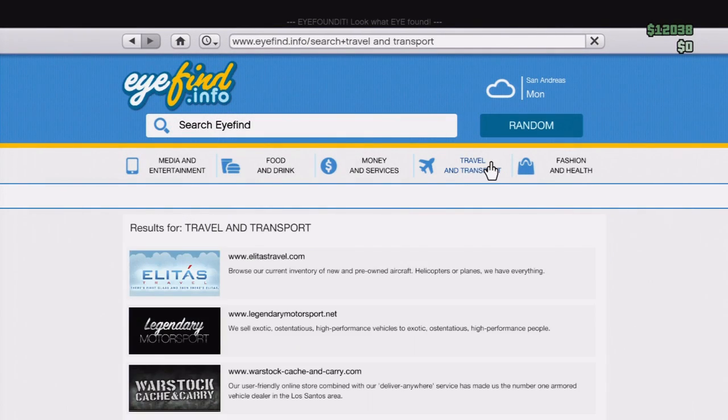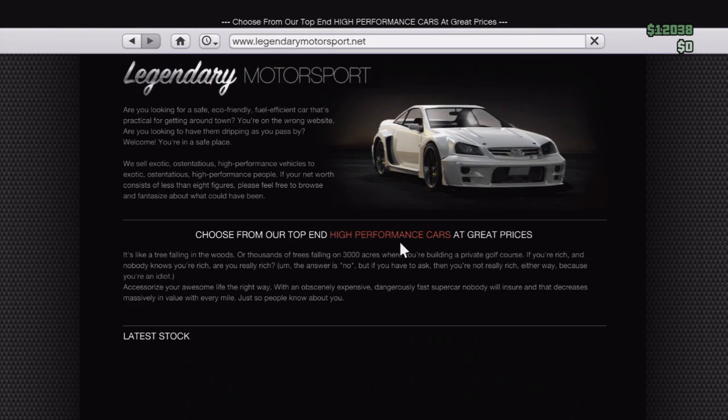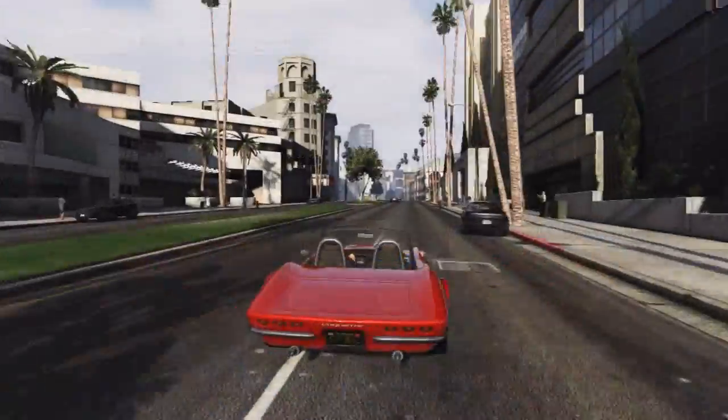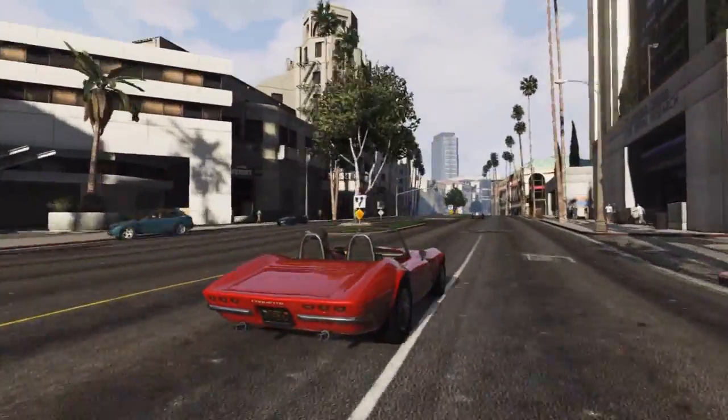Simply what you want to do to purchase this car is go onto your phone, go to Transport and Travel, and you can find the two variants on the Legendary Motorsport website. There is the Coquette Classic, the hardtop version, available for $665,000, and the Coquette Classic Topless, the version without the hardtop, available for $695,000. So it is quite a costly car, but the car itself is definitely worth every dollar.